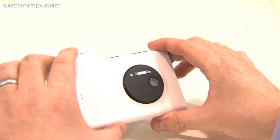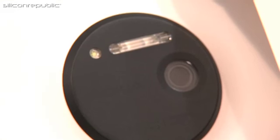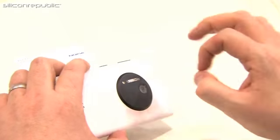So if I hold that down, you'll actually see the mechanical shutter open. It's not a digital shutter, always open. So even the deep lenses are protected in the device as well from having mechanical as well.